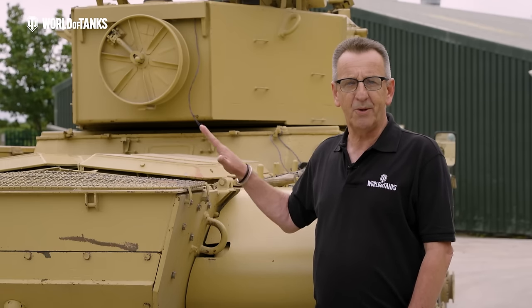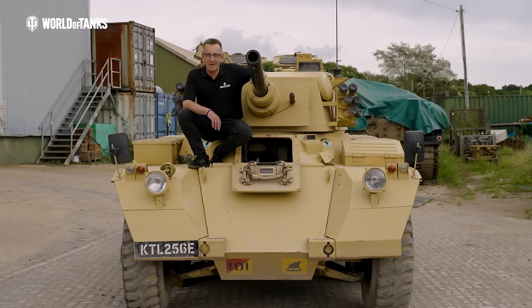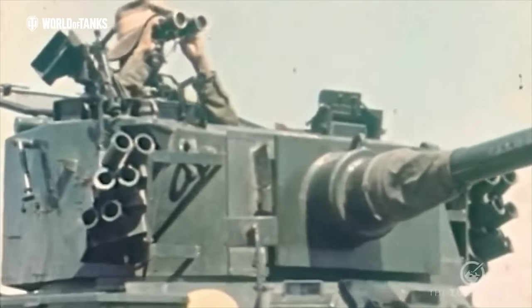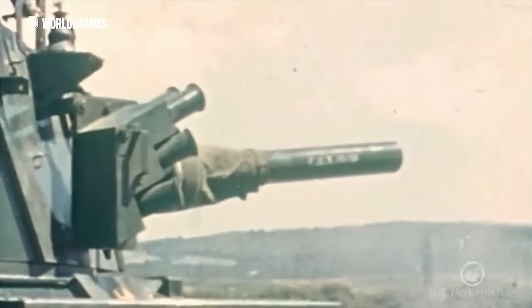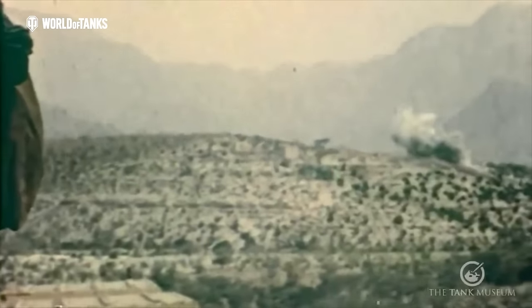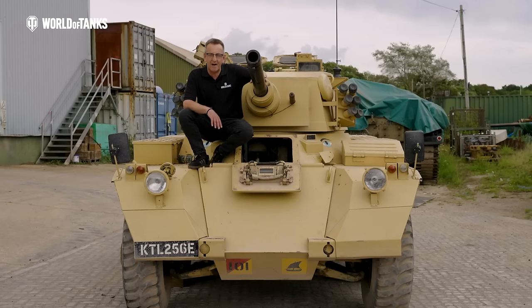The idea of that was just purely to get something that was more fuel efficient than the Rolls-Royce. What about the main armament? Well, this is the short-barreled 76mm L5A1 gun, and it was a really effective gun for the time, designed specifically for the Saladin. It could fire a whole range of ammunition, including high explosive, smoke, illume, and a canister round, which contained 780 steel pellets for use against the infantry.